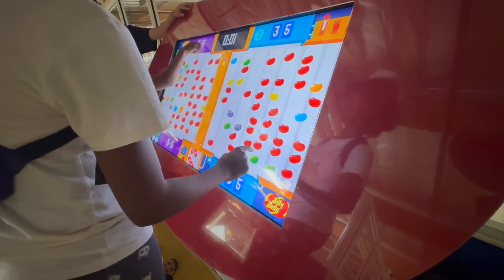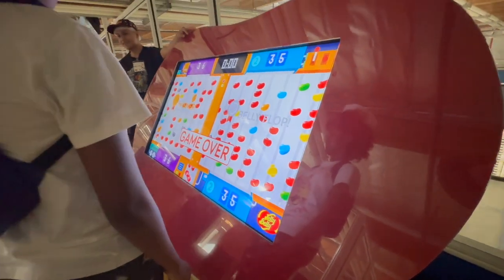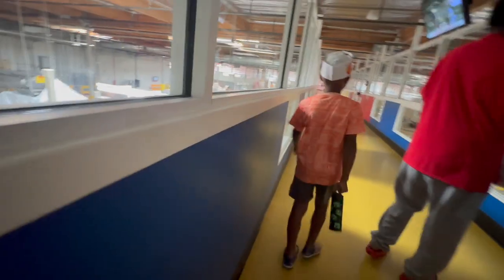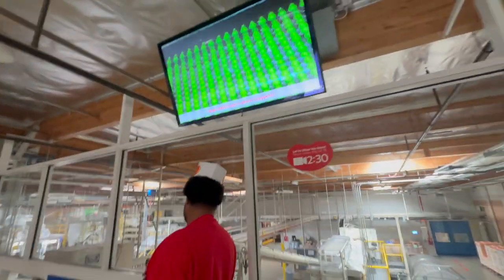Just because we made a jelly bean doesn't necessarily guarantee that we made a Jelly Belly jelly bean. Only those of the proper flavor, color, shape, and size can move along on their journey to have the Jelly Belly name stamped on them. So when does a jelly bean become a real Jelly Belly jelly bean? Right about here is where it happens.